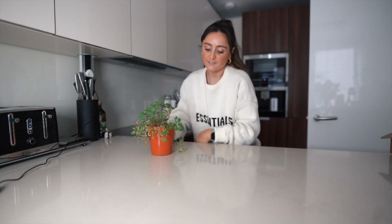I've got sage, I've got thyme, which I use for that jerk sauce that I was showing you before. And I just think it's fab. This is my little parsley baby. And it saves me buying those tiny amounts of herbs in those plastic wrappers, which are also really expensive.